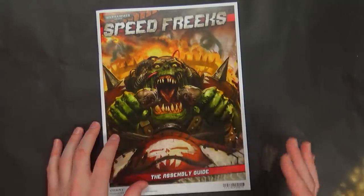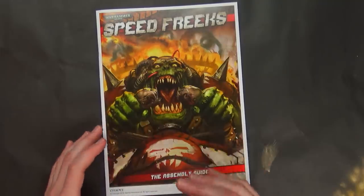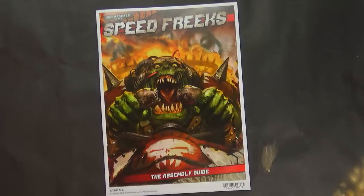I think overall these new models look great. They seem to be very forward thinking as far as their construction and things. Don't see the modular ability or the ability to cobble two kits together and very easily make a new one, at least out of the stuff that comes in here.